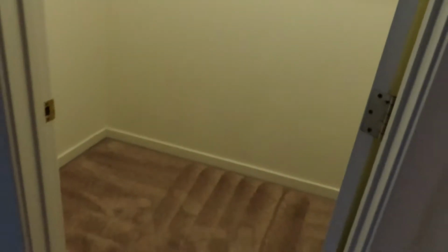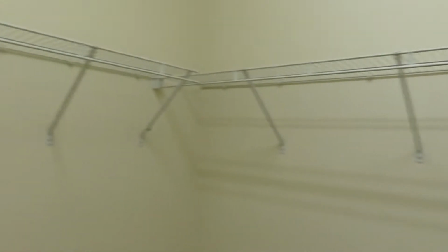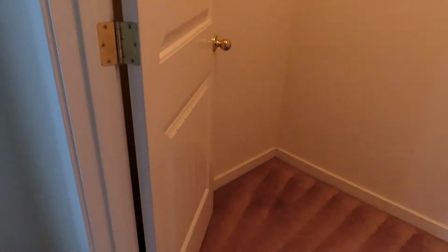And it has 2 closets. Here's the first one. It's big. I actually have a closet now, so I'm really excited about that. This one's gonna be my boyfriend's side, and this is going to be my side because it's bigger. So yeah, and I could actually have a vanity here because the room is actually big.